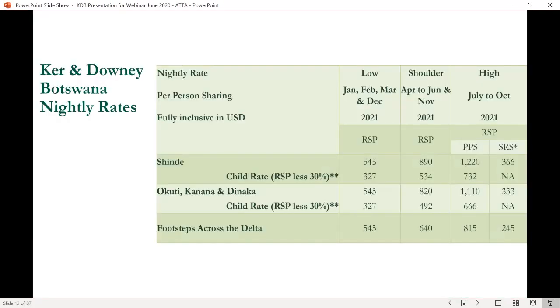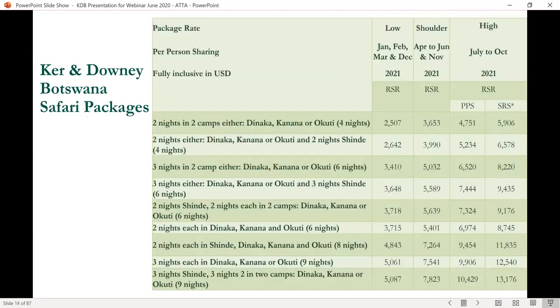It's quite unorthodox to bring up rates so early in a presentation. However, this is one of our unique selling points. We are a 5-star brand offering incredible exclusivity with what I think we can arguably say is quite affordable rates. Botswana is an expensive destination because of its exclusivity, but with our packages, we've really tried to make it more affordable for guests to get out here.